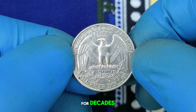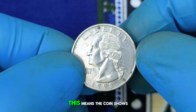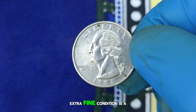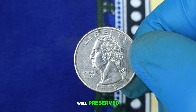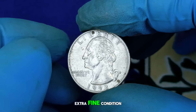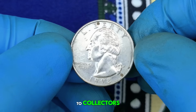Condition plays a crucial role in determining a coin's value. The 1998 Washington quarter with the P mark we're discussing today is in extra fine condition. This means the coin shows some light wear on the highest points, but all major details are sharp and clear. Extra fine condition is a high grade, indicating the coin has been well preserved. Notice how the fine details, such as Washington's hair and the eagle's feathers, are still quite pronounced in extra fine condition. This level of preservation makes the coin more attractive to collectors.